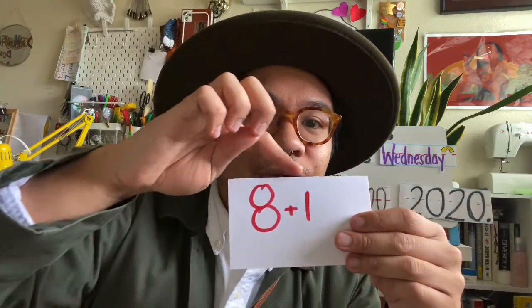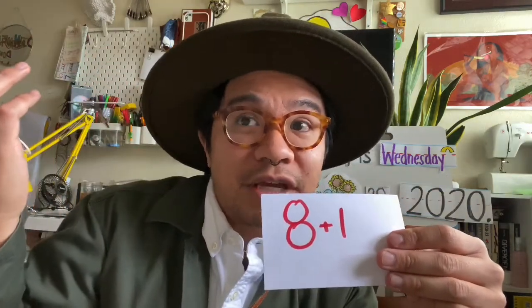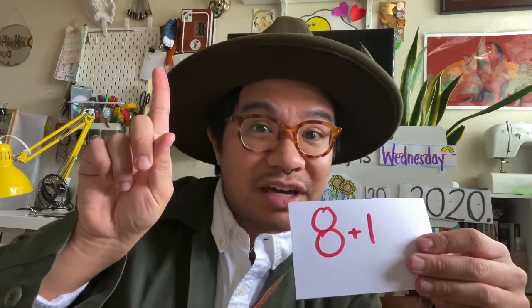So if I add 1 more to 8, it's the next number. What's the next number after 8? 8 plus 1 more is 9. You can use your brain to solve it in a much faster way too.